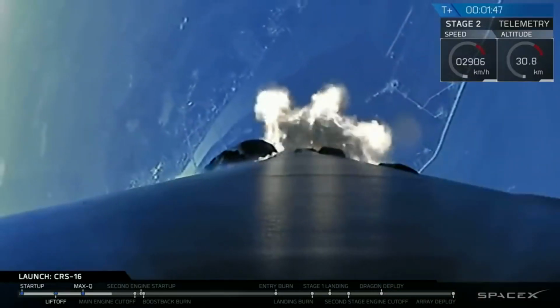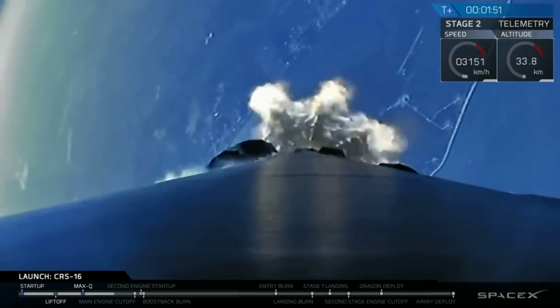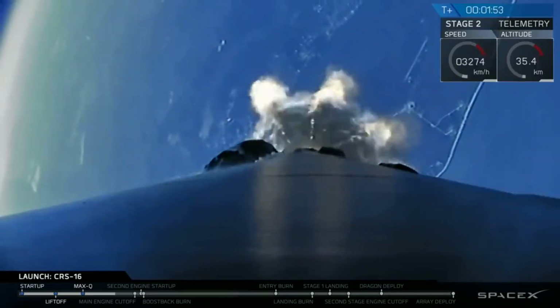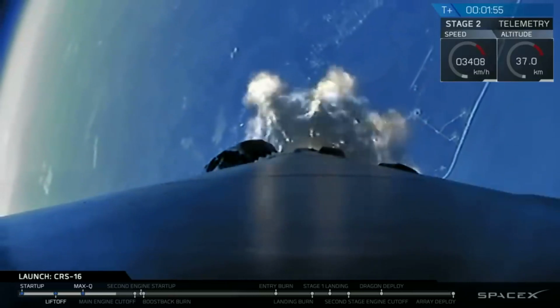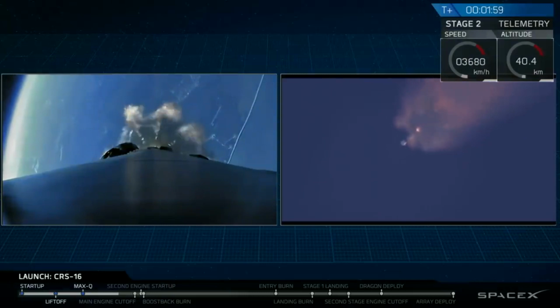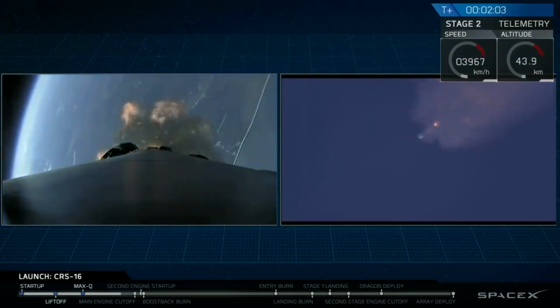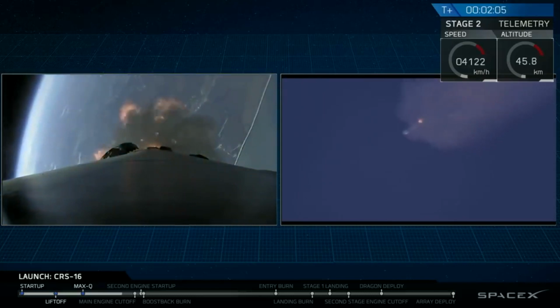Great view looking back from the first stage camera. Cape Canaveral in the background as we head northeast towards the International Space Station orbit. Next major activities coming up in about 25 seconds. We'll have shutdown of the 9 first stage engines. We'll get stage separation and ignition of the second stage to propel Falcon 9 and Dragon into Earth orbit.